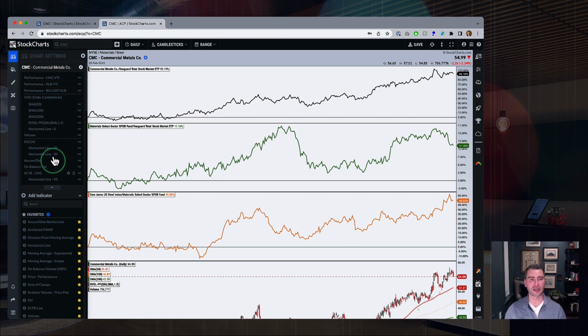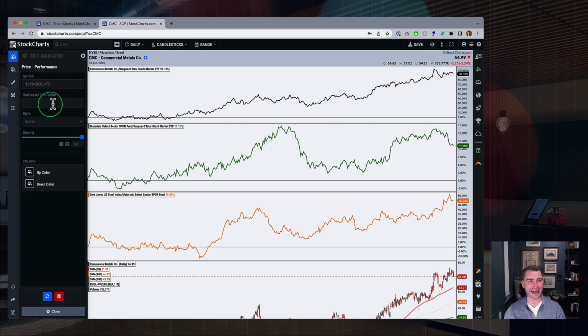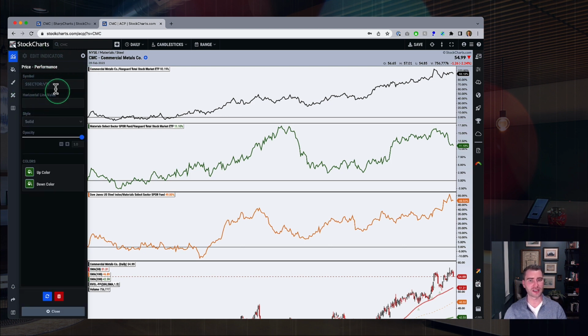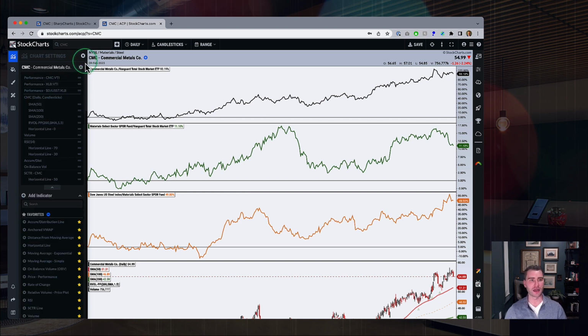I've kept the chart settings panel open so we can take a look at all of the settings that are in here. As you can see, I'm using price performance indicators. We're doing the exact same thing. We've got those 3 price performance indicator panels. We're using the exact same kind of idea, $symbol : VTI. That is going to create our stock versus the total market panel. Then we've got our sector versus the total market panel. That's our second one down. $sector : VTI. We're using that again in here.